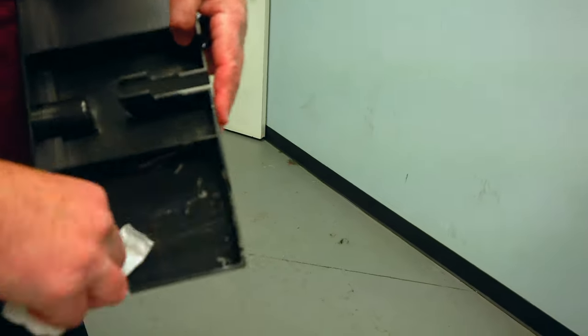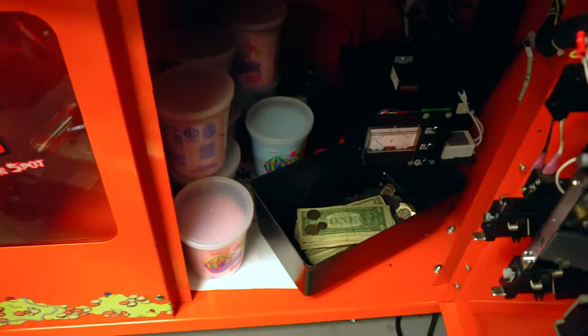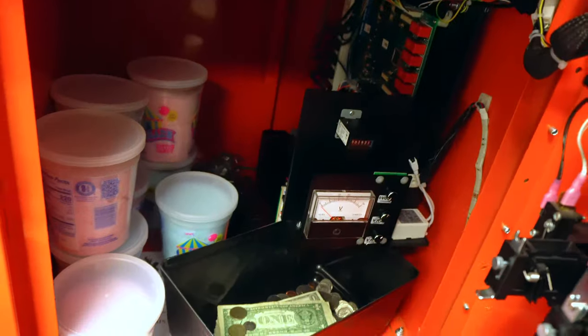Yeah, cleaning it out with Lysol. Pretty good. Lysol out the money slots, Lysol all your machines, keep the germs away. A Lysol a day keeps a bulk vendor happy.